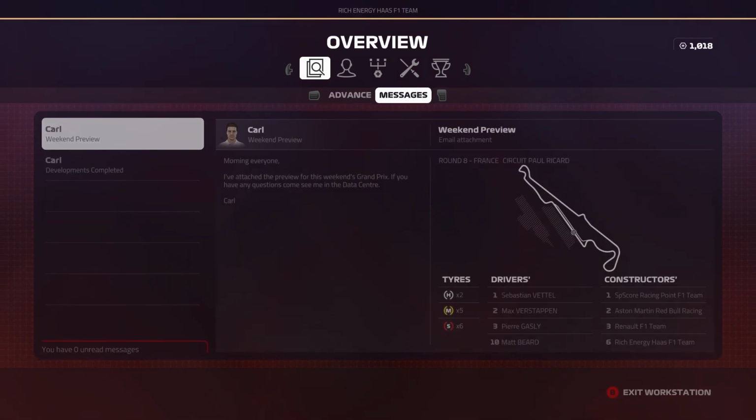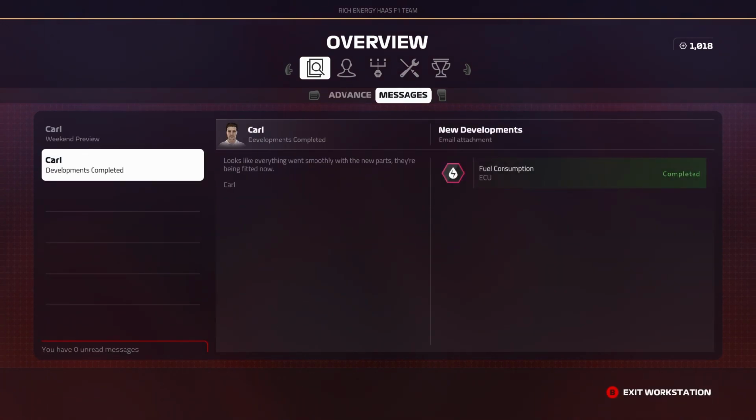But yeah, moving on into the French GP, we have got yet another upgrade on the car. The fuel consumption ECU upgrade has now been completed there. Another engine upgrade. I think we've almost maxed out the engine here on F1 2019.